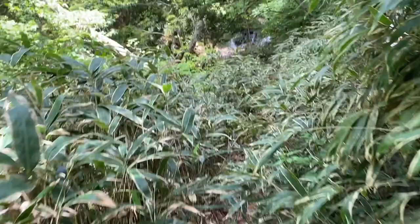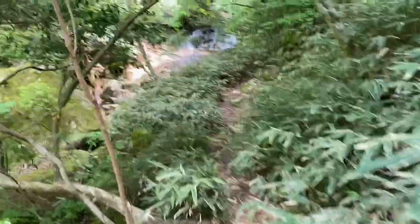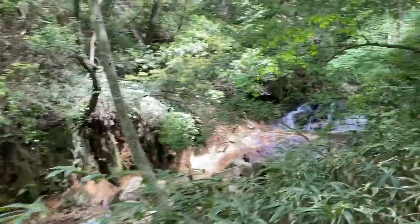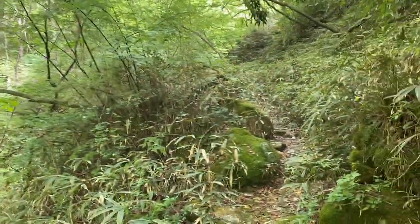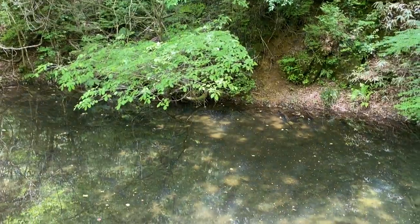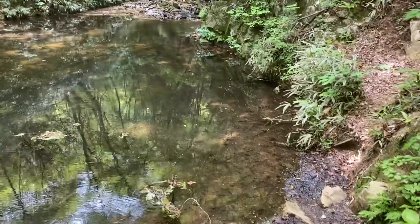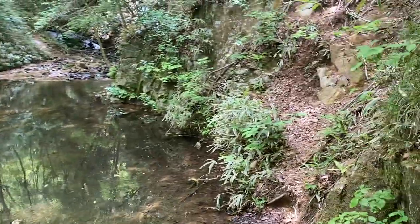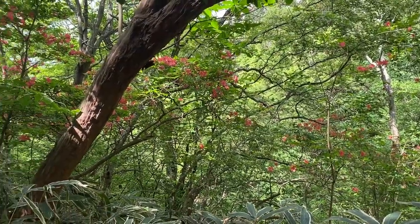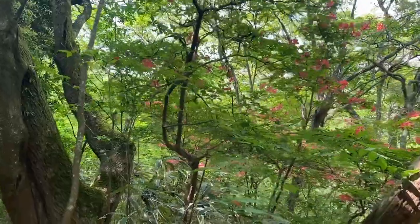I need to be careful walking on the bushes, because there will be spider webs. This place is quite nice. It's very quiet and leaves are reflecting on the water. I found beautiful red flowers.